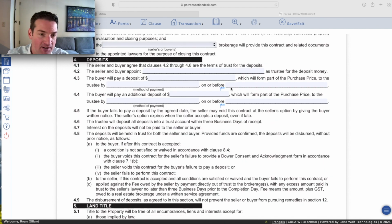Deposit section right here. So you put down here the seller and buyer appoint. In my case, this would be Real Broker, or it can be like a Remax or a Royal LePage in this section right here. If it was a buyer dealing directly with a for sale by owner, you might want to put in here a lawyer's trust account or something like that.